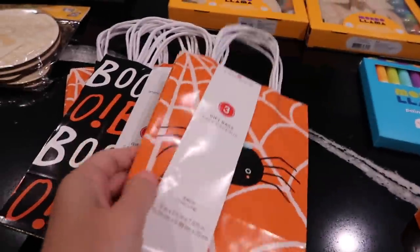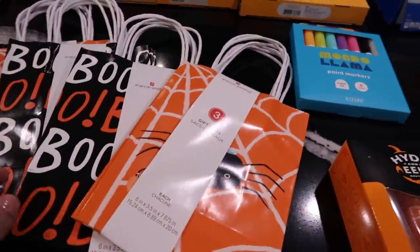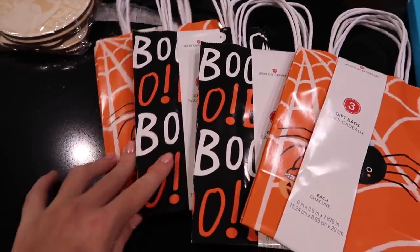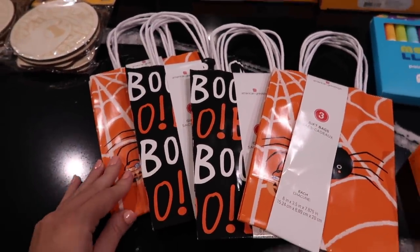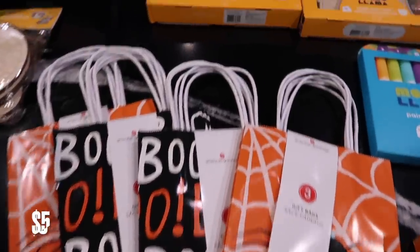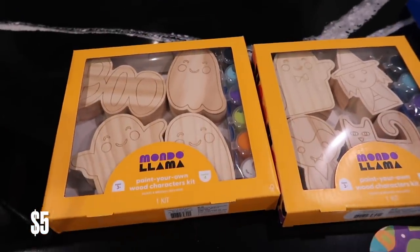These are from Target. I believe they were $3 a piece, and I believe they come with three. Those are for the kids to fill up their candy bag and save it for the night before they go home, kind of like their takeaway gift. And anything from the craft table that they make, they can take home.